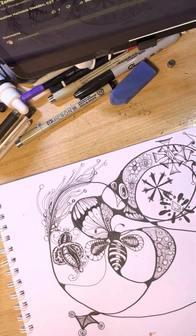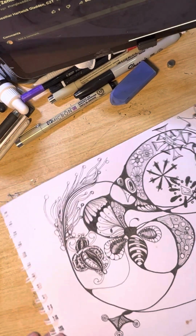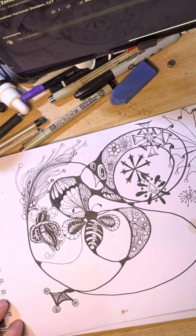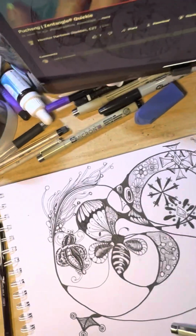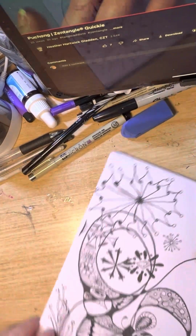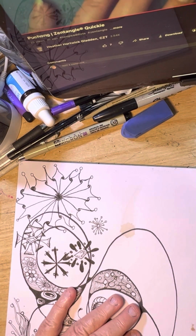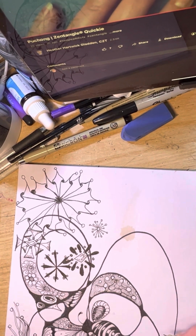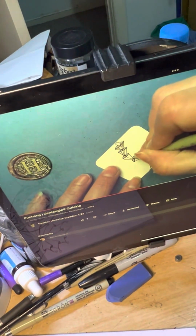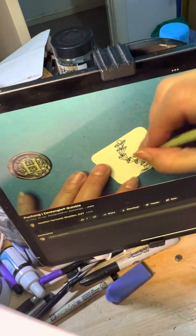Okay, let's go in with Micron 03. I think I could get around here. Now I've got the orb down here. No, I don't think I will put it in here, but I will show it. I'll go over to the other page, and I'll try not to spill anything on it this time.